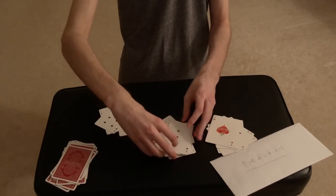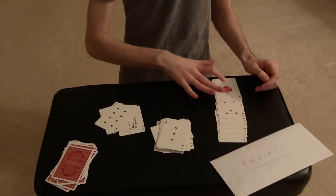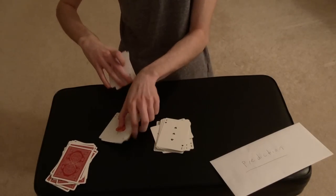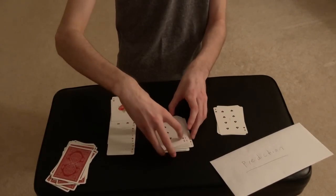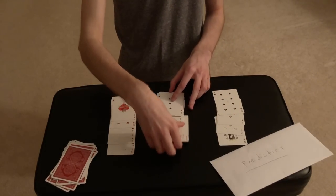Okay. So I finished splitting the cards up just like this. As you guys can see here, we have the red pile here, the black pile here. I think I accidentally put them in the wrong spot. I meant to put the red cards here and the black cards here, but that doesn't really matter. And you guys can see we have the mismatching cards here as well. So let's go ahead and check out my prediction.